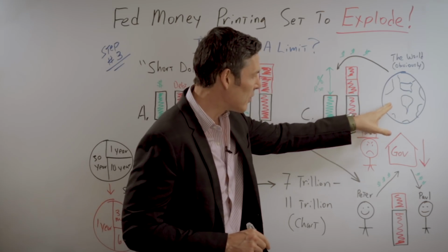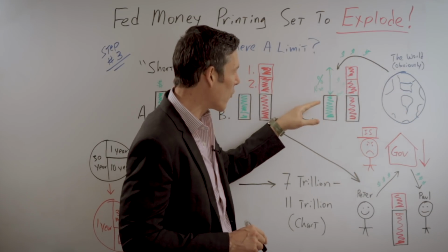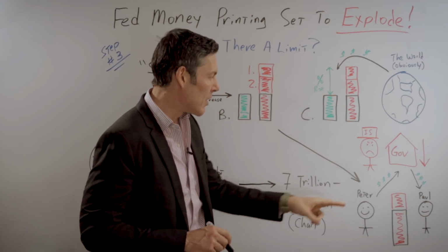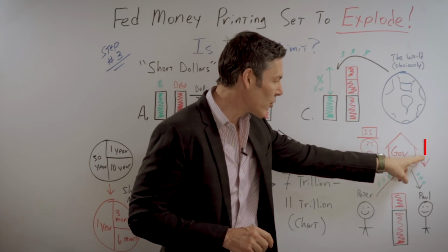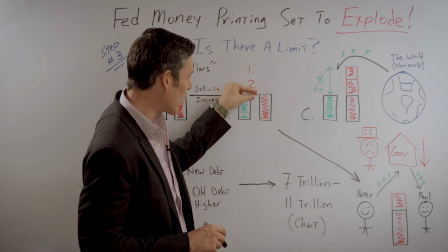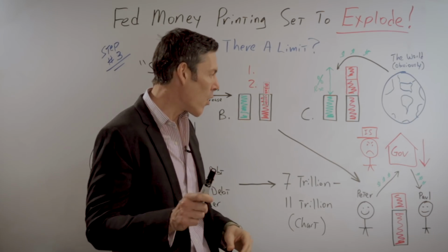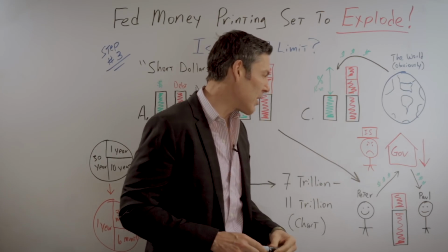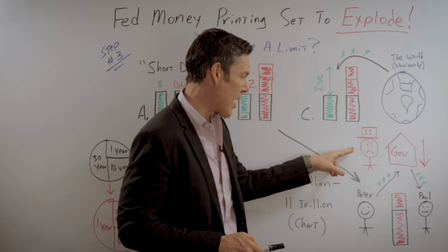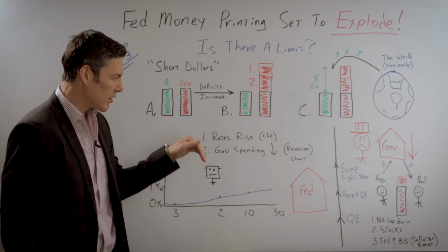And obviously, this is the world. And if rates rise, dollars will come flooding in from all over the world to fill that gap. The only other thing that could happen is the government would have to decrease their spending. So this amount of debt would decrease to where there was more of an equilibrium with the amount of dollars in the system. But of course, that won't happen because that makes insolvent Sam, who could be your uncle, extremely, extremely mad. That leaves us with rates rising or government spending decreasing.